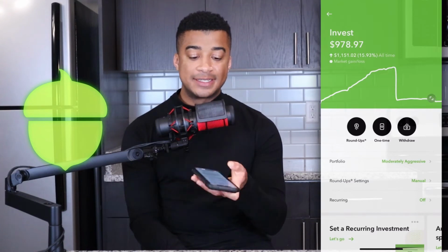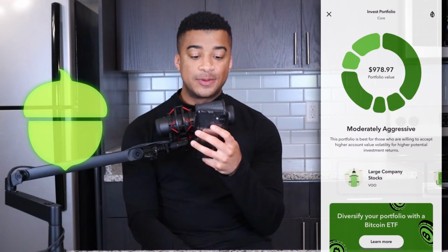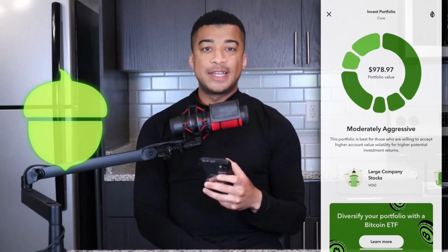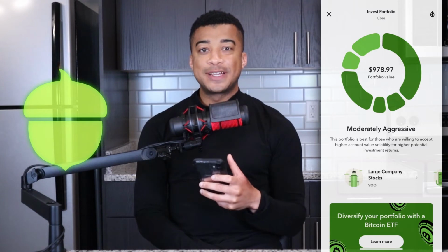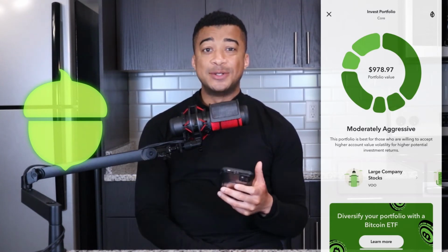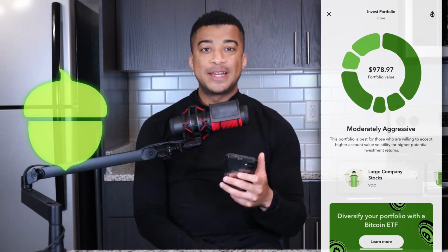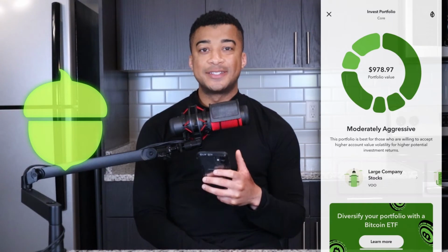The next option is portfolio. This is where you'll go to choose the portfolio that you want to use, and you'll see that I've chosen moderately aggressive. When you first sign up for Acorns, they ask you a few questions and then give you a portfolio recommendation based on your answers. But of course, you don't have to actually choose the recommendation because it is just a recommendation. And I also want to add that they do have a Bitcoin ETF. So if you're into crypto, you can add that to your portfolio.